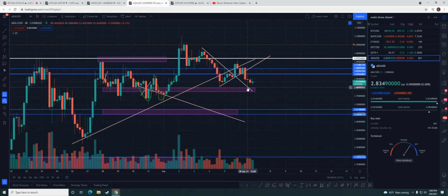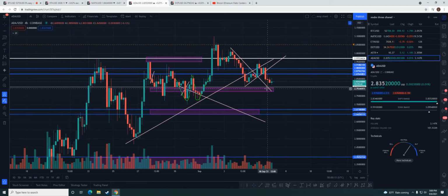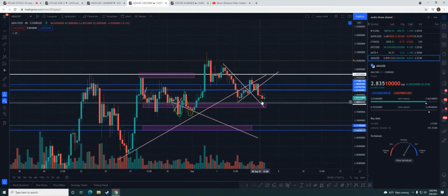Okay, and then I said, if we break this trend right here, we're probably going to come to the downside and touch my purple box, which I actually forgot to put a line there. But guys, it literally hit my perfect. Look at that. Right at my purple box, right at $2.80. Okay, that's where I have my box. We hit the box, we bounced. Now let's see if we can get a bounce.